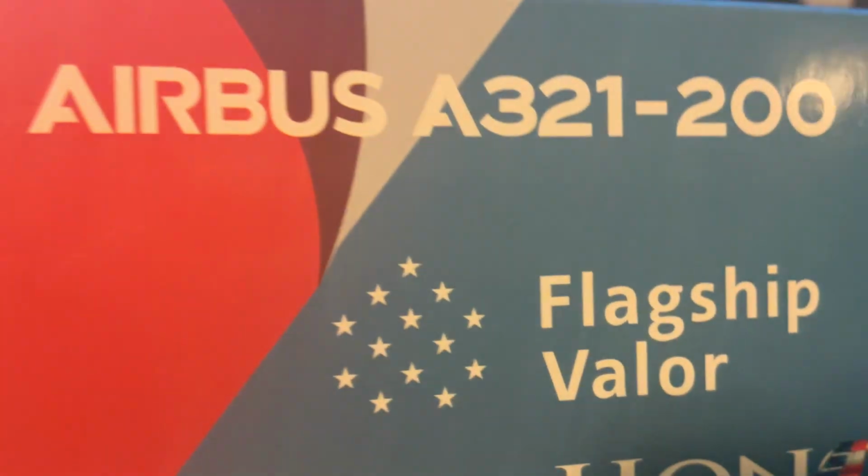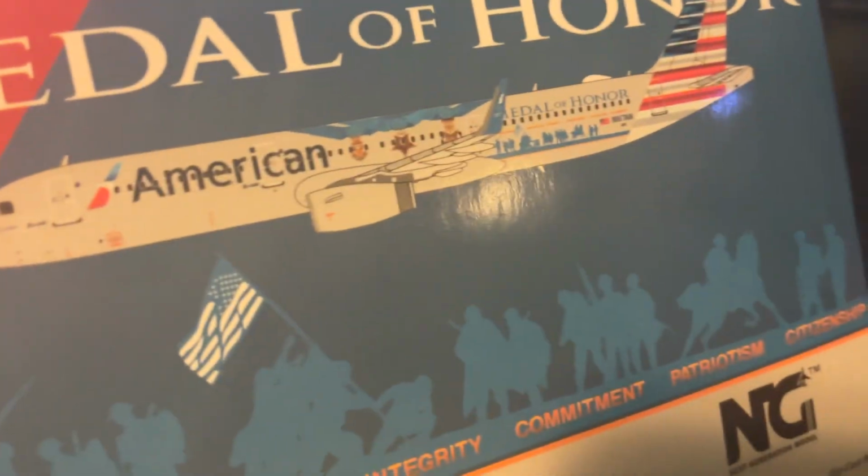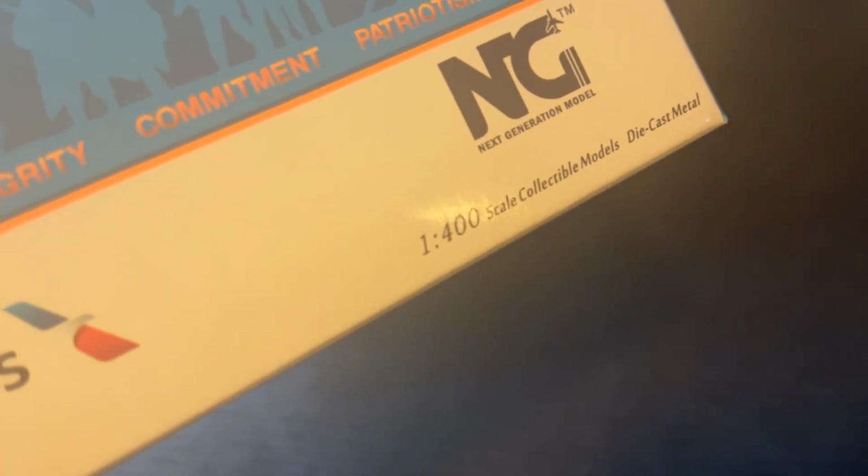So quick views of the box. It's an NG models plane. Airbus A321-200, flagship Valor, Medal of Honor, and then some U.S. military pictures. There's the Iwo Jima one, that's one I know for sure. NG Next Generation Model 1400 collectible.